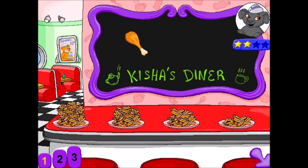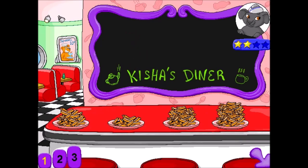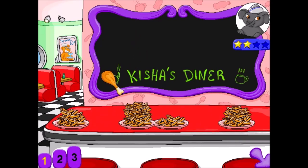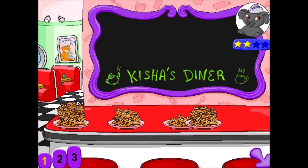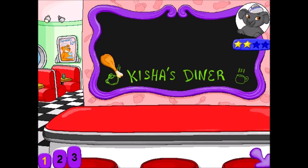Help me put the French fries in order, from more to less. Great work! You put them in the right order. Great job! Here's a shiny new star.